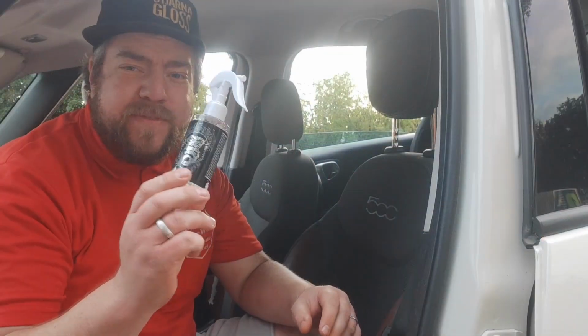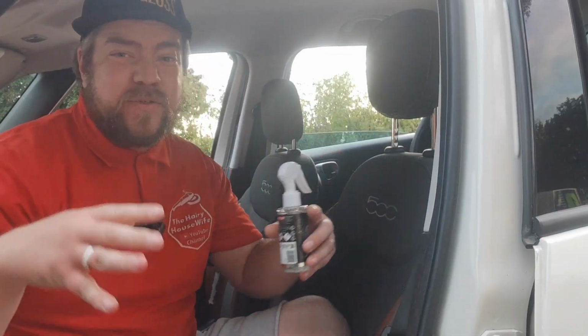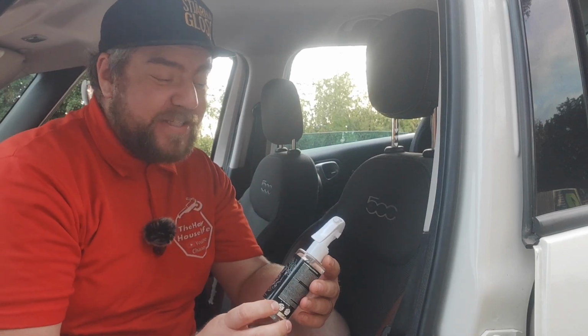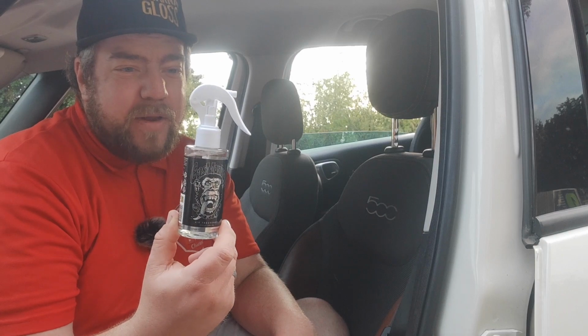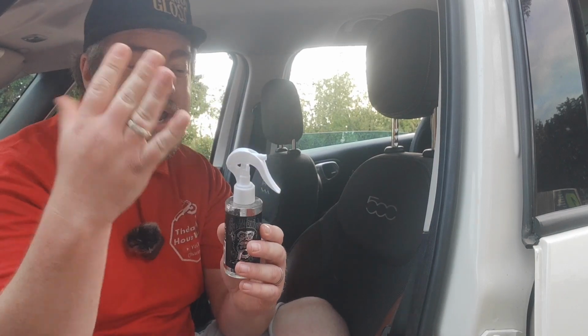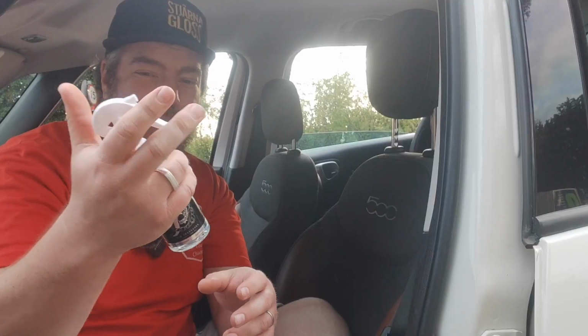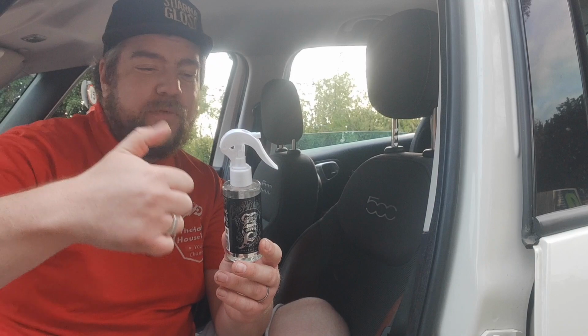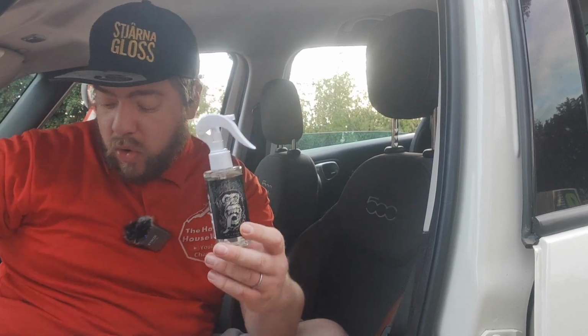So now I've grabbed the Gas Monkey Garage air freshener and squeezed myself into this tight little space with the camera. First impressions, some people like these triggers, some people don't. I've seen worse, but I'm not a fan of these. I've got big old hands and they are a little bit awkward to hold. I do prefer the pump air freshener type ones like you get on the Stjarnagloss, or the Dodo Juice.